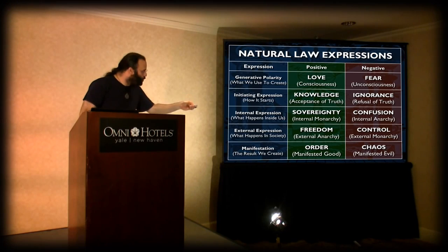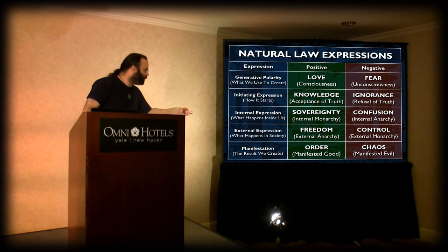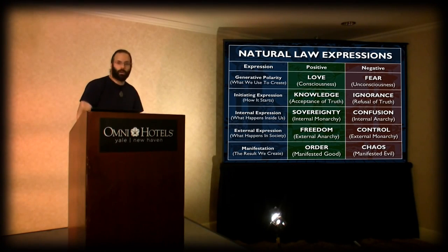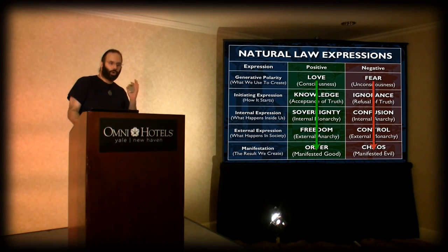Once you're here, you can only go here. In order to get here, you got to come from here. In order to get here, you got to come from here, here, here, and here. You don't get there from any of these. You don't get here from anything in this column. You don't get here from anything in this column. Okay? Please keep this in mind. These expressions are unilateral. Okay?